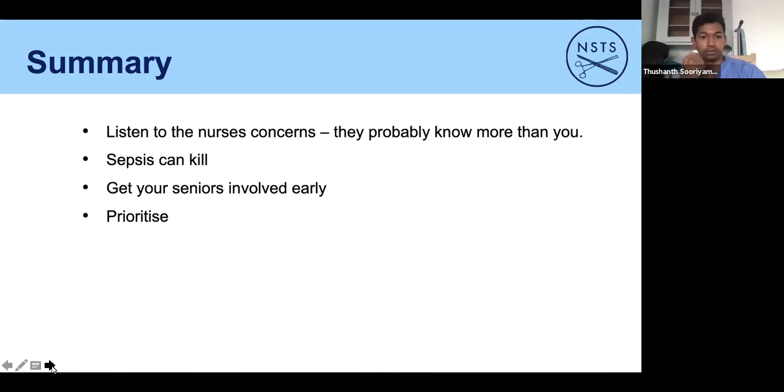Just some common points. So I think you've heard this from the other lectures before. Listen to the nurses' concerns because they would have had a lot more experience than you, especially in your very early stages. Sepsis can kill. I don't need to tell final year medical students that. And get your seniors involved early.